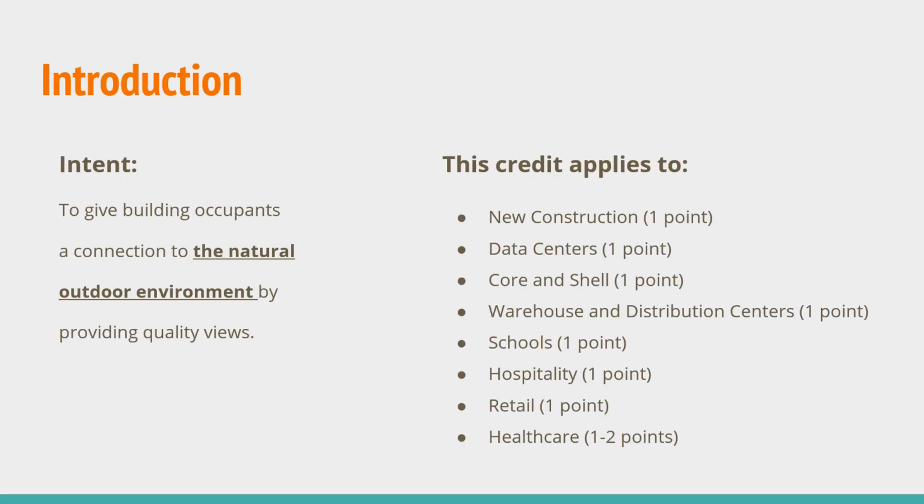So let's first come to the intent: to give building occupants a connection to the natural outdoor environment by providing quality views. This credit applies to, here are the 1 point ones: new construction, data centers, core and shell, warehouse and distribution centers, schools, hospitality, retail, and here are 2 points, which is the health center.